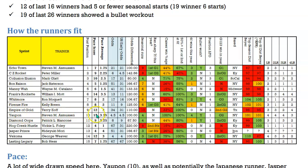Yopon is the favourite, looks to have the best of the early speed, and in a race that, for a sprint race, doesn't have a huge amount of early toe, so he might get to the lead and be tough to pass. He's only run 4 times in his life. He's a 3-year-old. He's won all 4. And he should make a bold bid to make it 5 out of 5. I think he's got a really good chance to do that, actually.